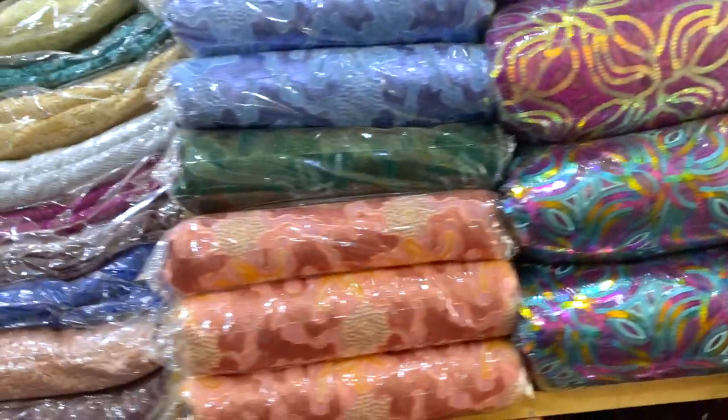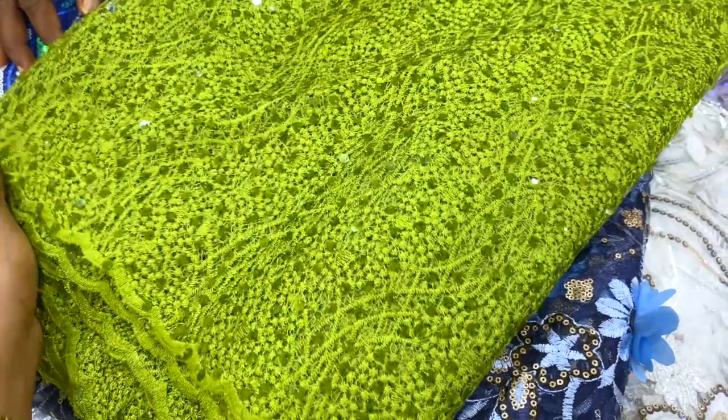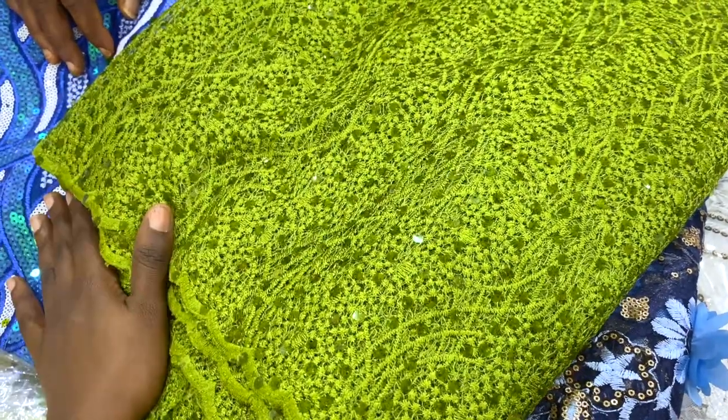Are there ones that are lesser compared to the 25k for 5 yards? How much is this one? This one is 20. Last.